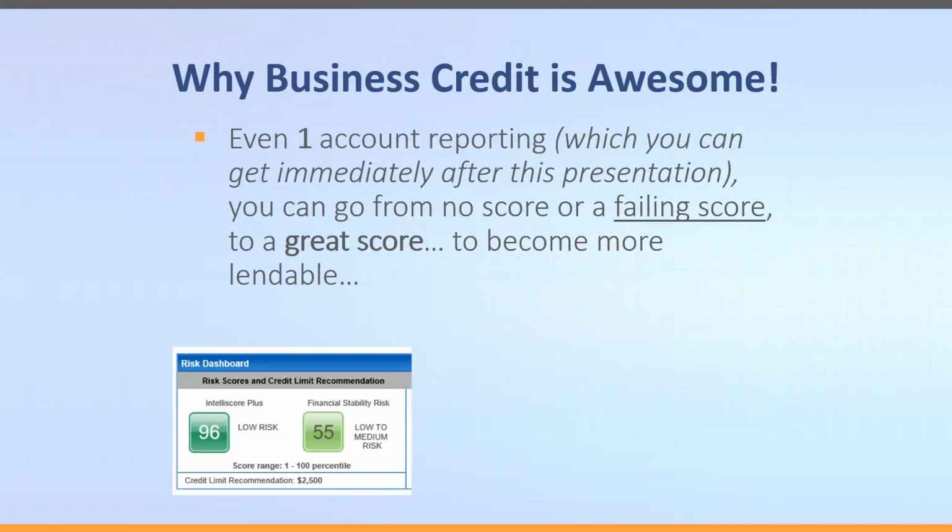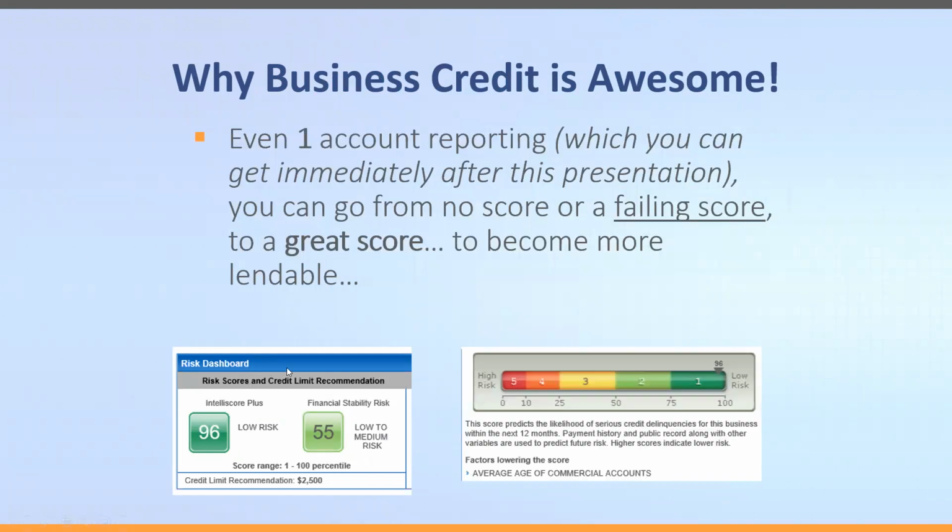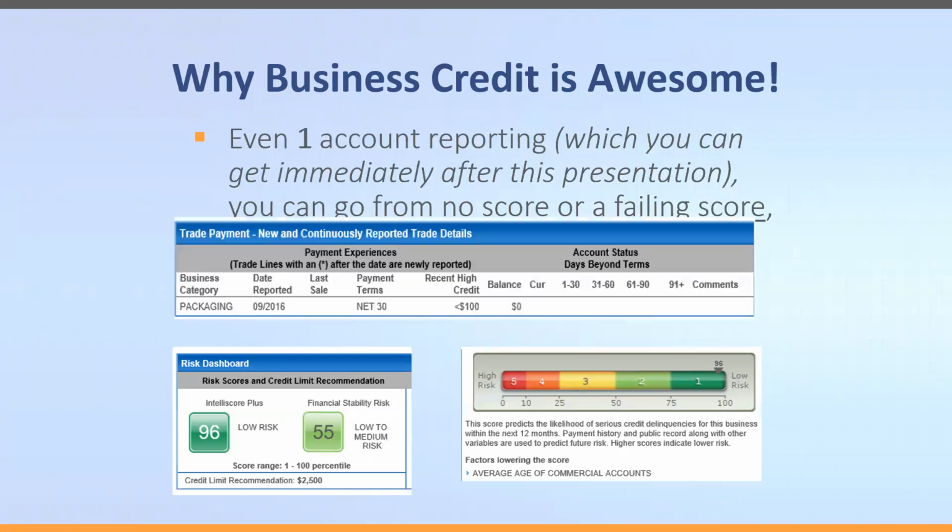Same company, being recommended for $2,500. They're now a 96. They're a 55 financial stability, which is low to medium risk. And look, they went from the red side to the green side, right? The only factor lowering their score is the average age because it's brand new. They have one account for under $100 reporting that they paid on time and their score skyrocketed.